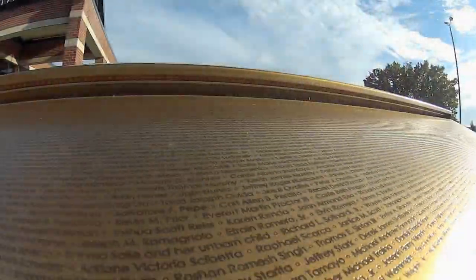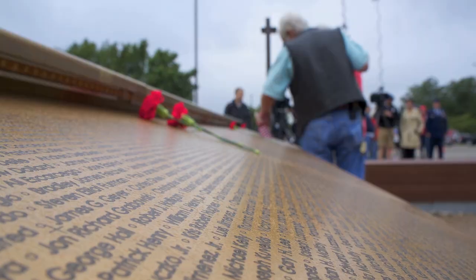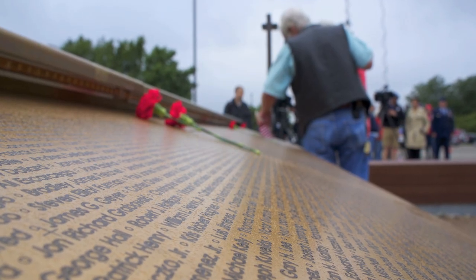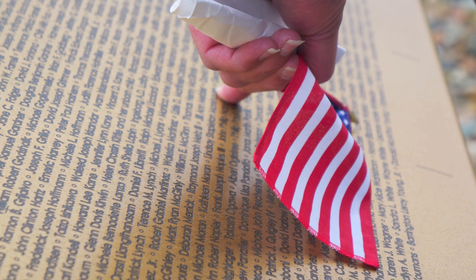On the east side of the memorial pad stands the victims panel. This panel contains the almost 3,000 names of those who perished in the attacks on our nation on September 11th, 2001. The names appear in alphabetical order, each equal in dignity, each a life lost.